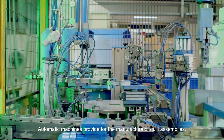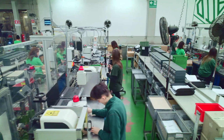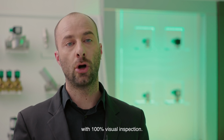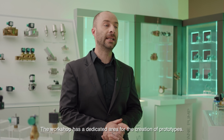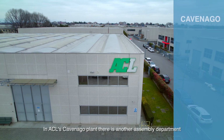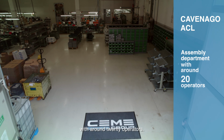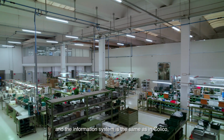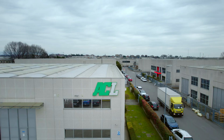Automatic machines provide for the manufacture of coil assemblies. A small area is set aside for finishing the parts with 100% visual inspection. The workshop has a dedicated area for the creation of prototypes. In ACEL's Cavenago plant, there is another assembly department with around 20 operators. The structure of the assembly lines and the information system is the same as in Colico, as is the type of solenoid valves assembled.